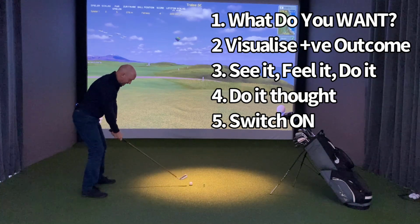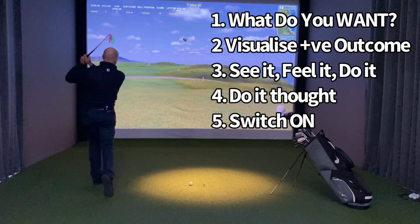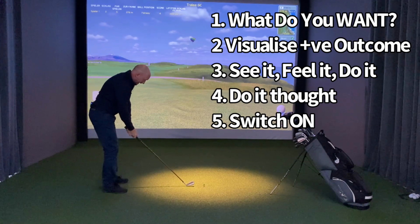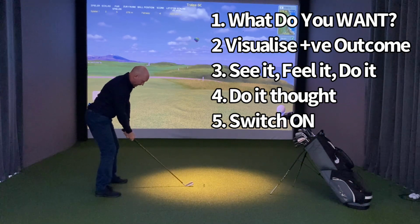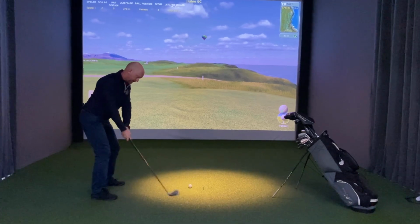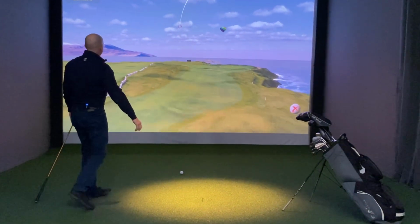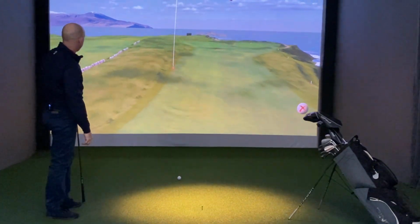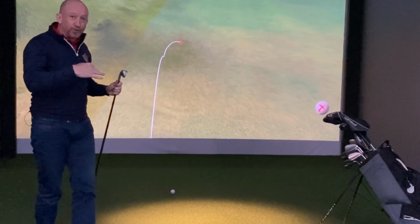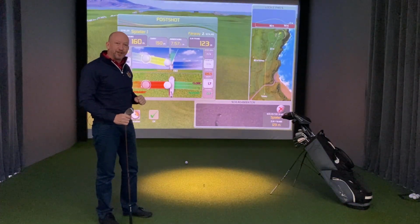So again, every time I'm looking up, I'm seeing that positive outcome. How's the swing got to feel? Committed practice swing. Let's get into do it phase again. Just keep the grip pressure nice and light. Let it happen. So it wasn't a great connection. It's down the left side of the fairway, so it's not as far as I want to go, but because the process was so good, we've got a relatively straightforward attacking shot to the green now.